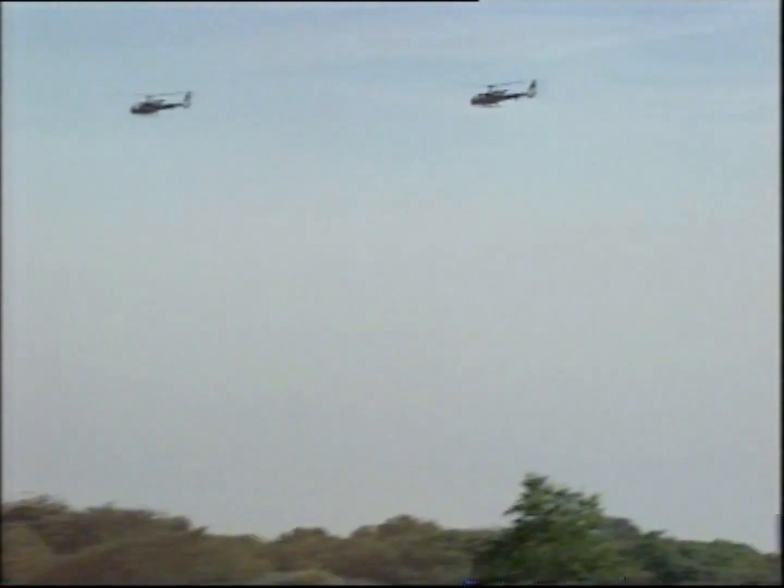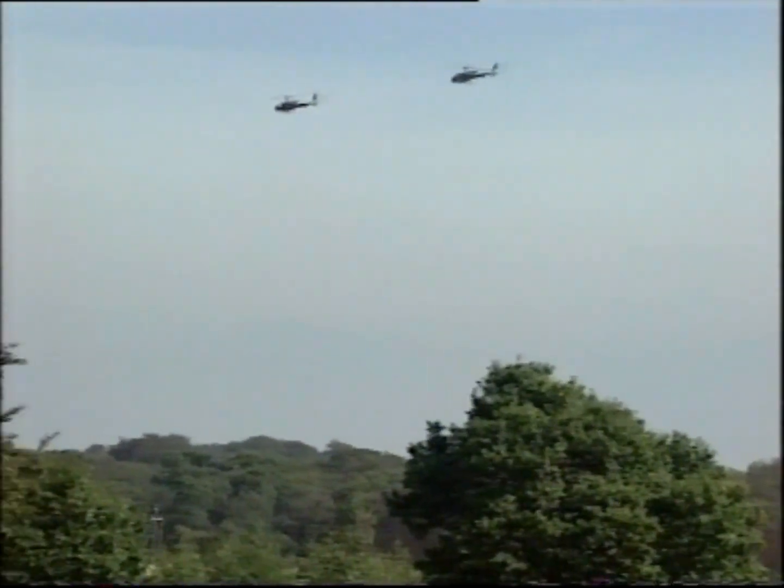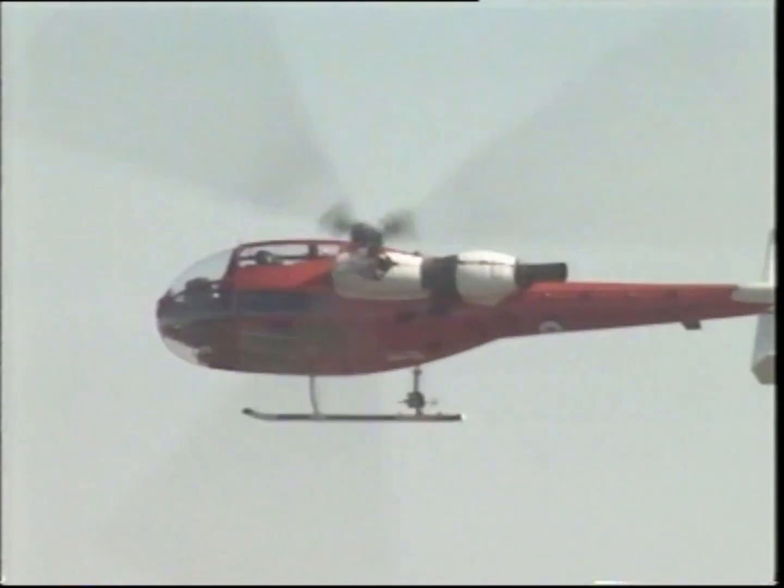Now that's rather neat, the way they fall into line, and we thank very much indeed the Royal Naval Gazelles for yet another brilliant display.